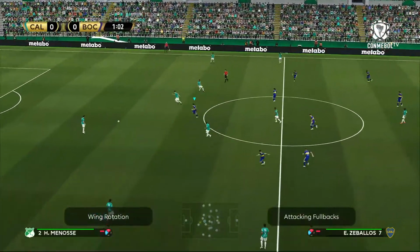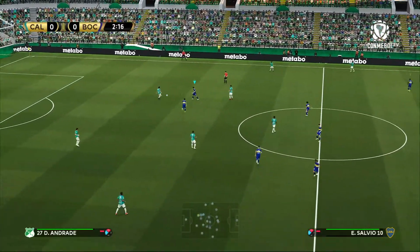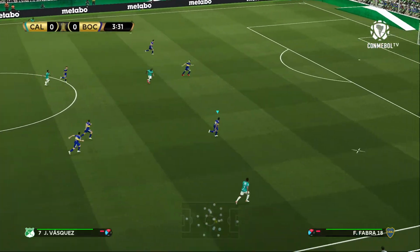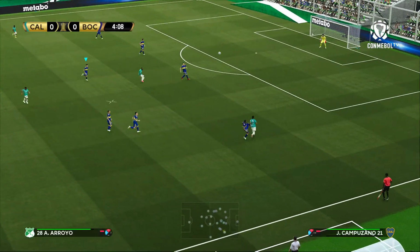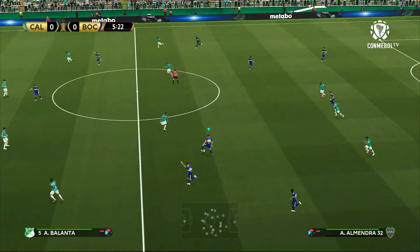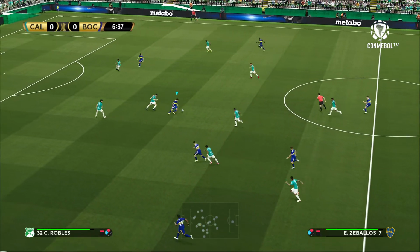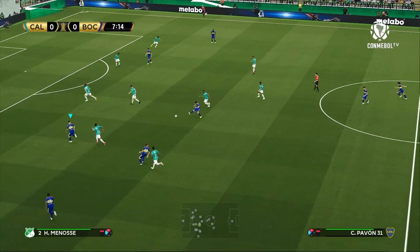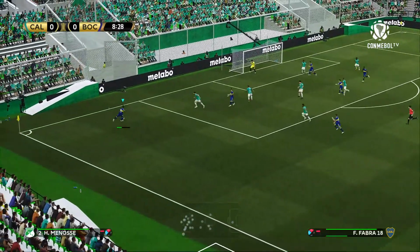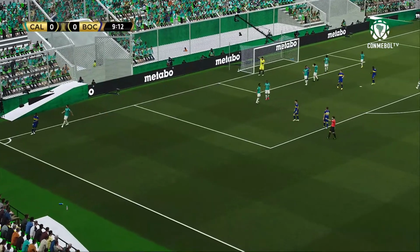Underway in Colombia. Juniors have it. Carlos Tevez has been in that shirt for a long, long time. Well, they look to life after him. Still a very strong side.